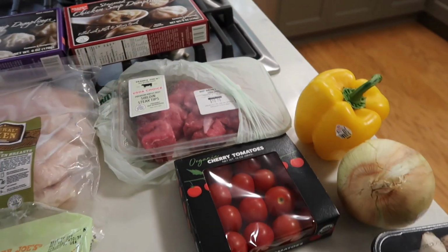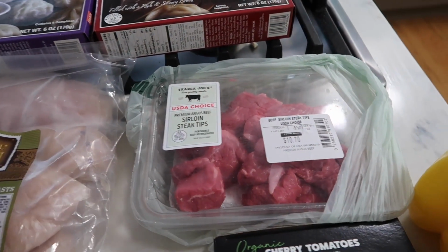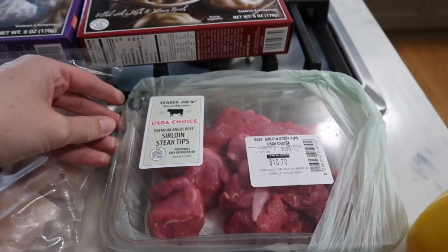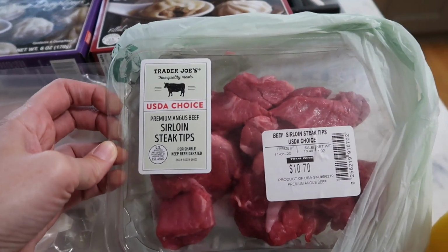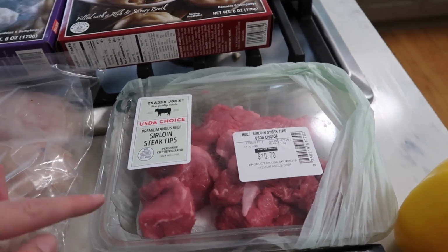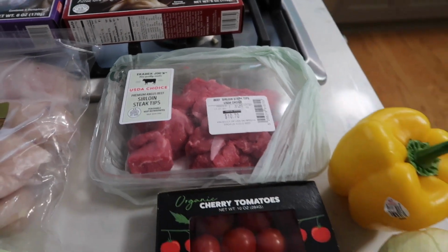And then I want to make those beef kabobs. So they say to use sirloin, and I saw different types of sirloin. I don't really buy a lot of steak or beef, besides ground beef, so I don't know the differences, but I saw this one is already cut into cubes. So I thought this sirloin steak tips would be good to just put on a little kebab.